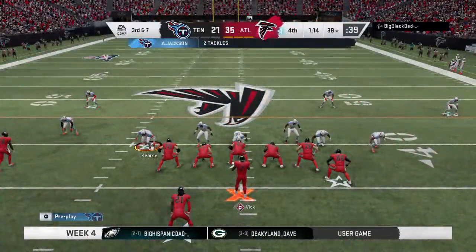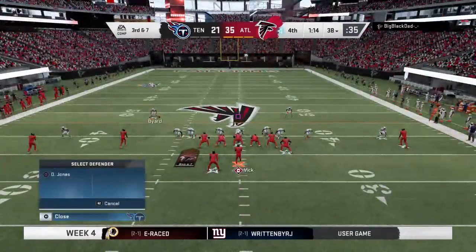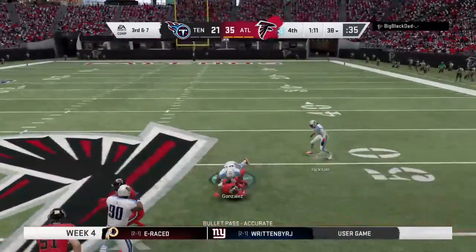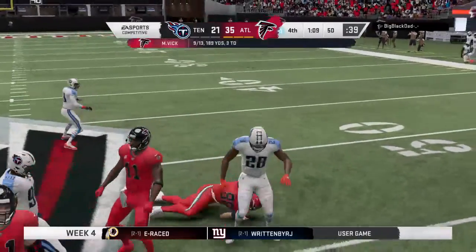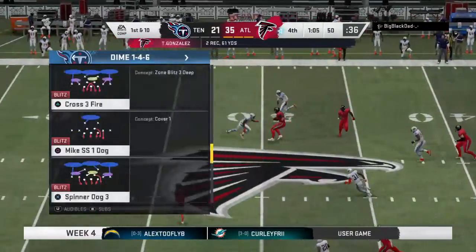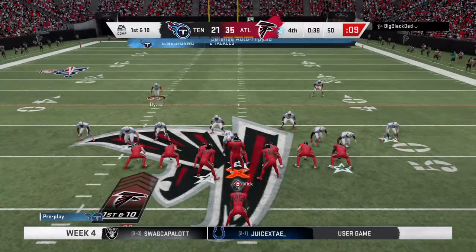Now a timeout called for by the defense as they'll talk it over here before what will be an important 3rd down. Vick now. Over the middle, complete. It's Gonzalez. And he gets this one to midfield before he's brought down. 12 yards is the pickup. Good for a 1st down for the Falcons.